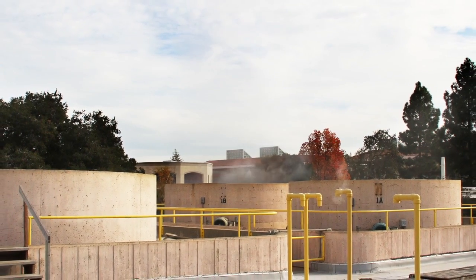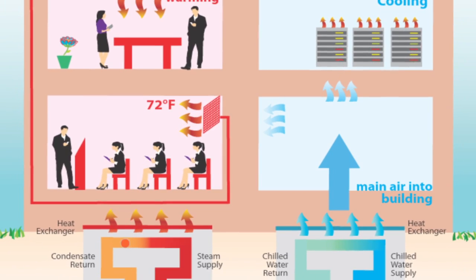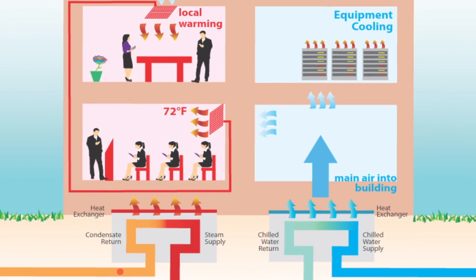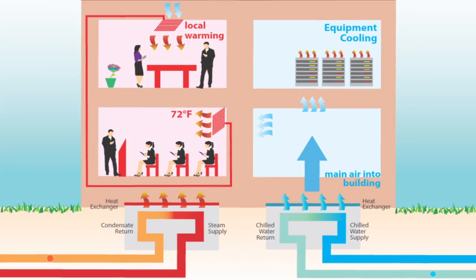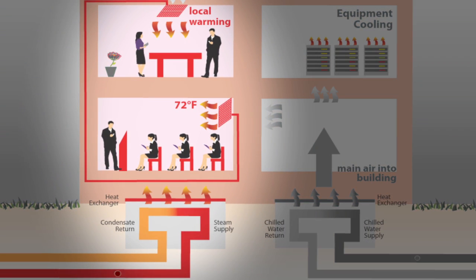Most of the university's energy is currently supplied by the cogeneration plant in this way. A close-up shows how steam and chilled water currently meet the simultaneous demand for heating and cooling for campus buildings, creating the opportunity for heat recovery. First, we show the steam loop with the red lines.